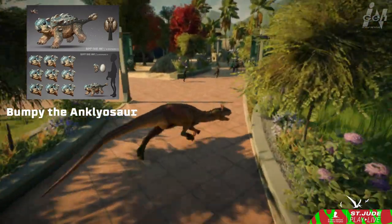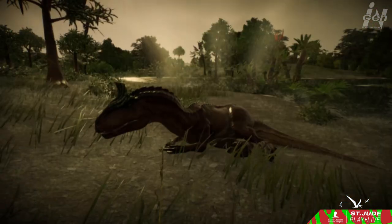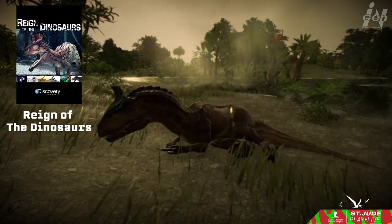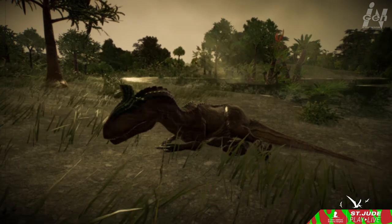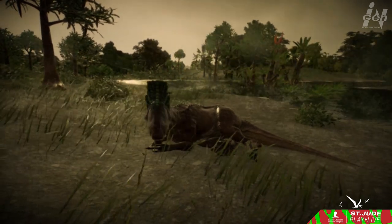Ankylosaurus. While not featured in the Jurassic Park franchise, Cryolophosaurus made a big screen appearance in the Discovery series The Reign of the Dinosaurs. In this documentary, two Cryolophosaurus are depicted facing off in a battle to the death as they compete for a potential mate.